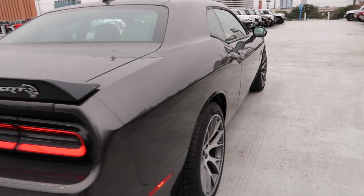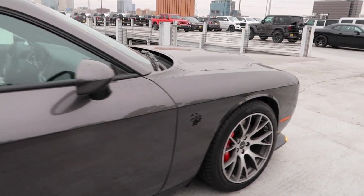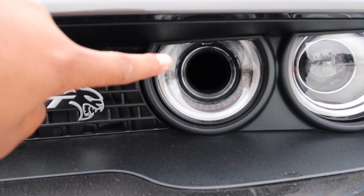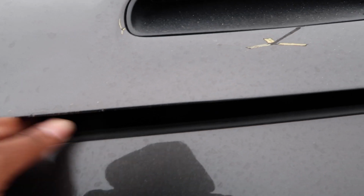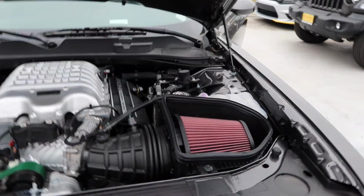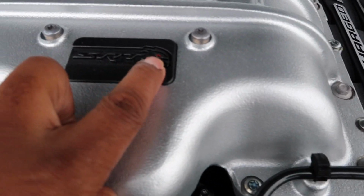So, this car's a beauty. I love it so far. I love the fact that it got them red calipers on it. Also, look, it has your little cooling system. Most people think that's just the light, but it actually goes towards your engine. Let's see what's under the hood. Trying to hold a camera and all that is hard. As you see, it says supercharged. Also got the red eye right here.